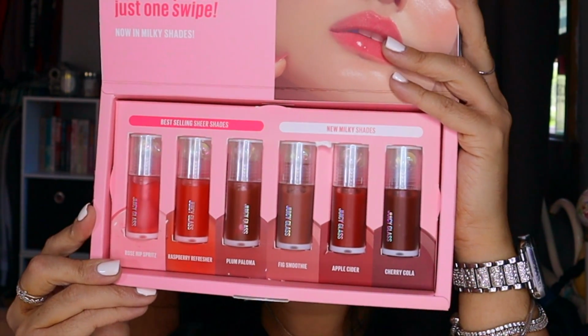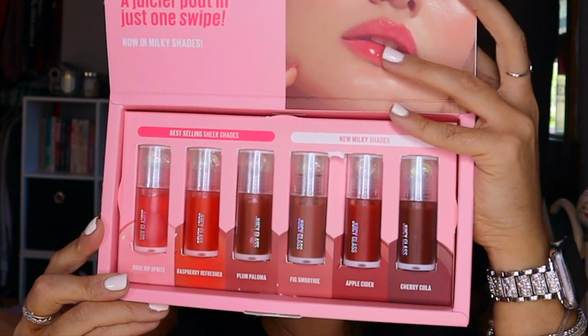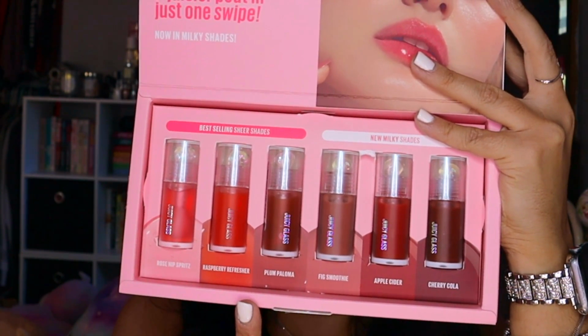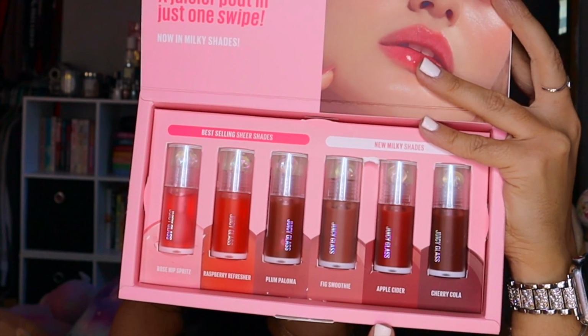These are the Juicy Glass Milky shades. So here you have the 3 best selling shades, and then there are 3 new Milky shades. These lip oils are going to give your lips hydration, they're going to make them plump, and give you some shine, and you can choose between sheer or milky. These retail for $18. You can pick these up at Sephora, Macy's, Nordstrom Rack, KajaBeauty.com, or on TikTok Shop.